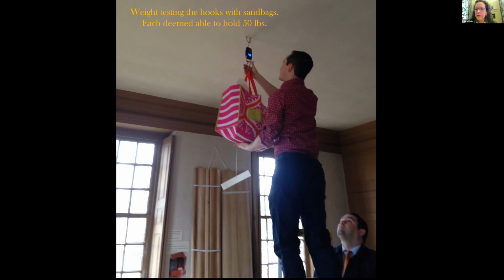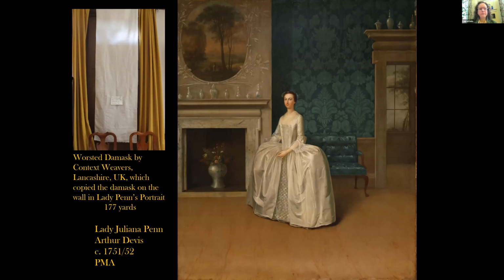But there were a lot of little pieces that went into this, and I think I saw that Gina Whalen has logged on, and this is an engineer that she helped us connect with, who came in, and we did these weight tests with sandbags to be sure that our hooks were really going to be able to hold. We didn't want to put undue strain on the plaster or the structure of the house by recreating this bedstead.